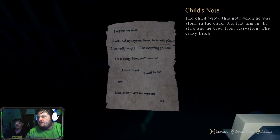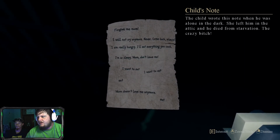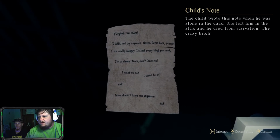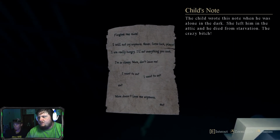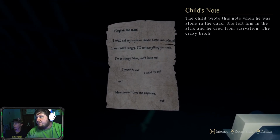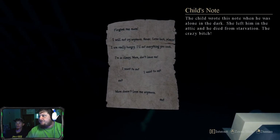Forgive me, Mom. I will not cry anymore. Never. Come back, please. I'm really hungry. I'll eat everything you cook. I'm so sleepy. Mom, don't leave me. I want to eat. I want to eat. Mom doesn't love me anymore. The child wrote this note when he was alone in the dark.